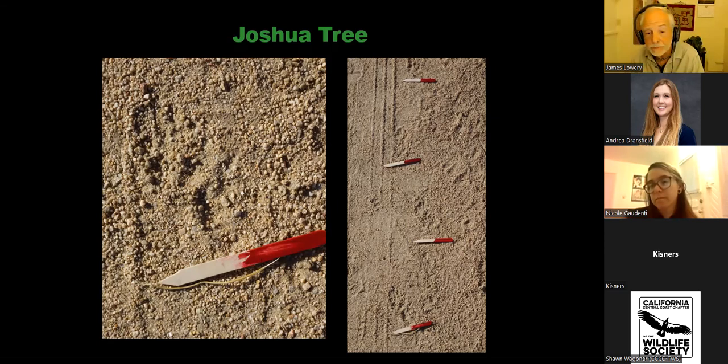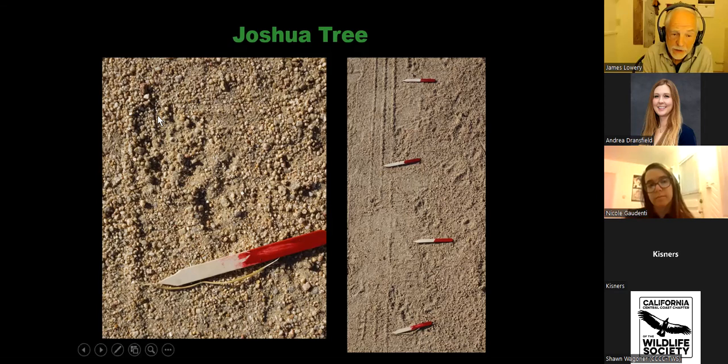Right, badger. That would be it in the desert habitat. And then it's not a hoofed animal. Raccoons, opossums, and bears. The claw marks rule out the ringtail, and the size too does. So what were we now? We're down to a canid or a badger.